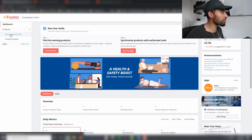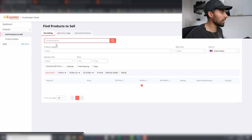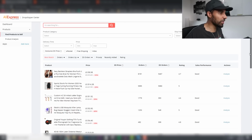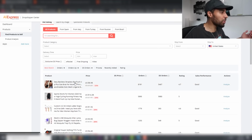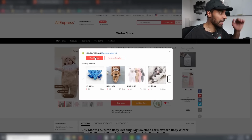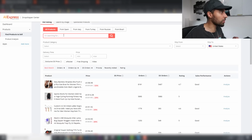And we can click on Find Products to Sell. What it will do is throw up different things here and there, and it will show you the order count. We can go through categories this way, but I personally don't like to use this way, only to find things here and there. I personally find going through Aliexpress like this, and actually through the feed, helps me uncover much more untapped winning products.